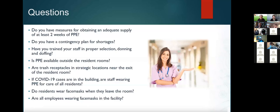Just as a hint or a suggestion, if you see people donning N95 masks, for example, and they're touching the mask itself as opposed to the ear loops, that might be an area for a PIP for improvement and retraining. And then, we answered all these other questions pretty well. So I think we're all pretty familiar and engaged in those elements for proper PPE. So next slide, please.